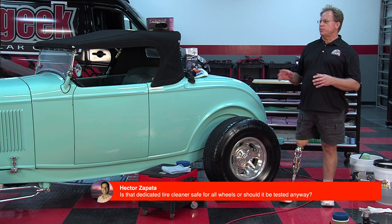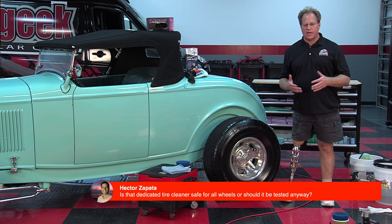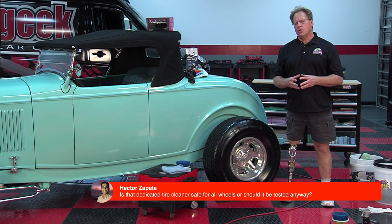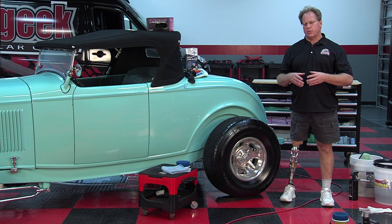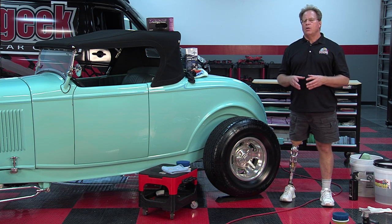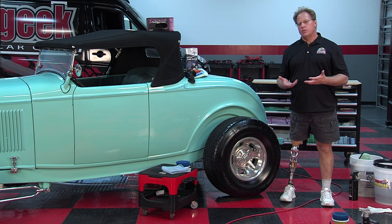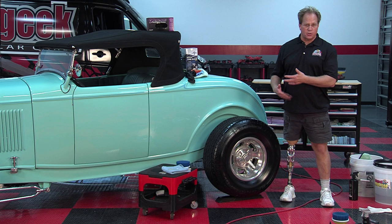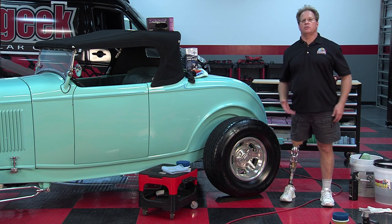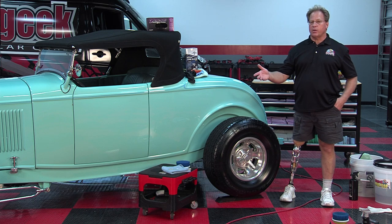First of all, when both these companies put together a formula like that, they understand it's going to hit the rim. I've got to kind of cater to the most OCD people in the world, so I'm really good at couching my words. But if you had a painted rim, you'd again get the rim wet with water first, so if any of the tire cleaner hits it, it's diluted by the water that's on the rim. But in my life, I've never seen it be an issue. Both these are good brands. They make great products.